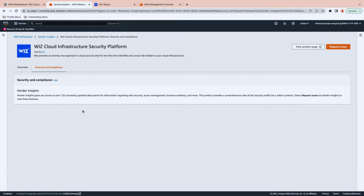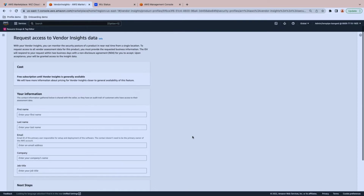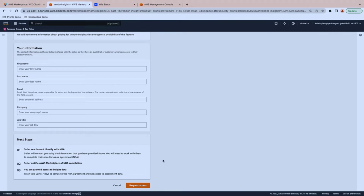So for all Vendor Insights profiles, this information needs to be requested by the customer. And to do that, the customer simply clicks on Request Access, and they provide some information, essentially contact information, right? And then they would submit the request. The vendor then reaches out to the customer and provides an NDA. The customer fills out that NDA, and once that agreement is in place, the vendor chooses to enable the Vendor Insights profile for that customer.